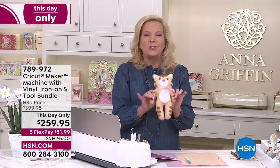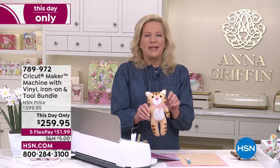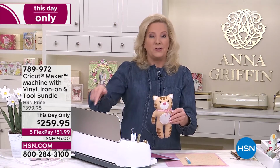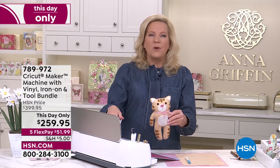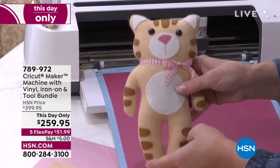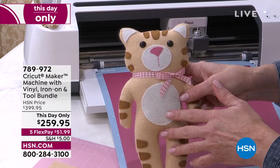We are able to do things that, whatever your passion is, like jewelry making, there's a foil transfer tool that can allow you to use your Maker to apply foil to faux leather. This is Howard. Let me introduce you to Howard. And Howard is one of my favorite Cricut projects of all time.